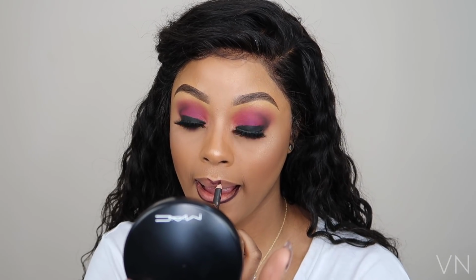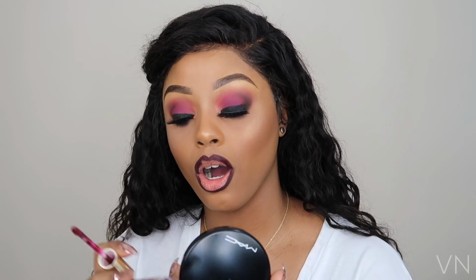Now I'm lining my lip with MAC Cosmetics Nightmoth. The liquid lipstick that I'm going to use to fill in my lips is the Colourpop I Love Sarahi Ultra Matte Lipstick, and this one is in color Mamacita.